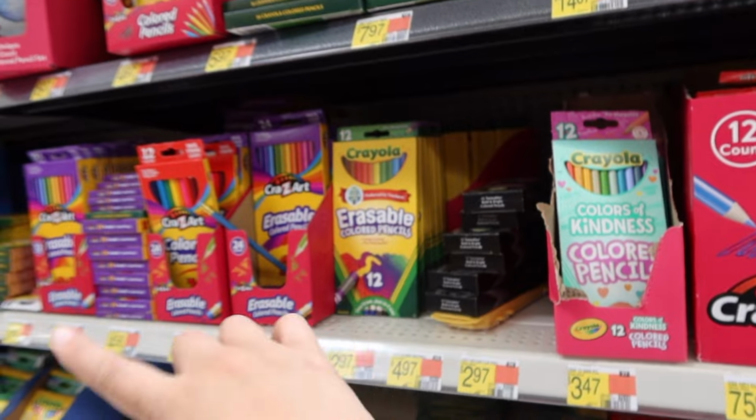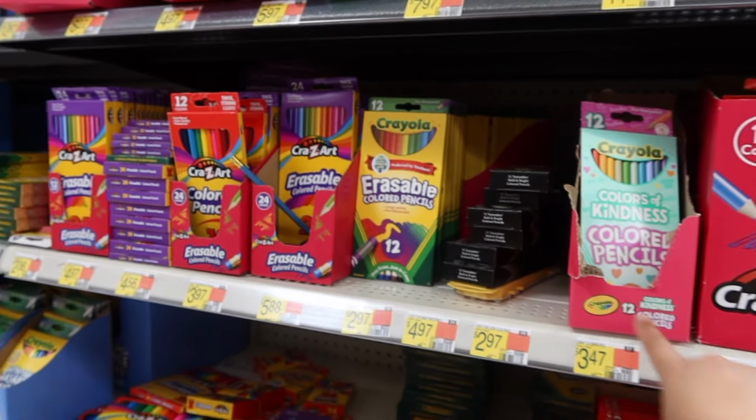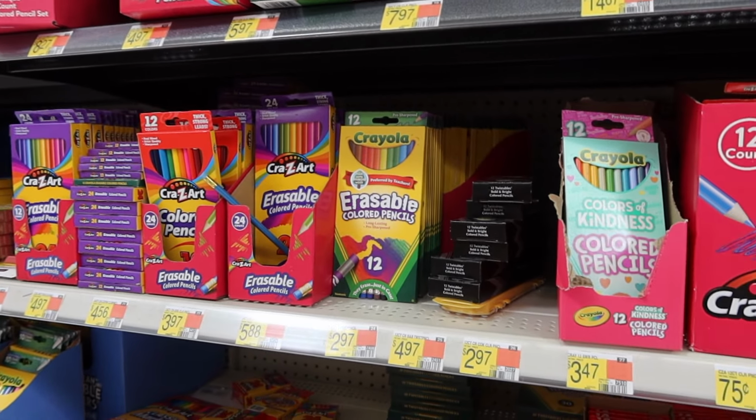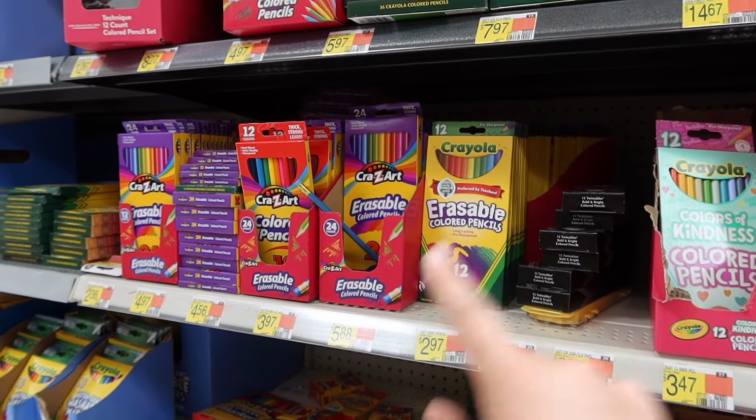They even had different colored pencils as well. They have the Colors of Kindness colored pencils, and they even have the erasable ones. I always wanted the erasable ones when I was a kid. I don't know, just because I thought it was really cool that you can erase colored pencil. I really liked those when I was a kid.